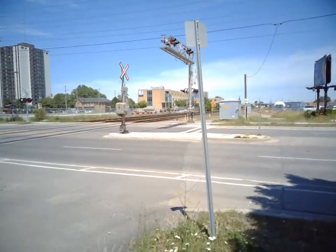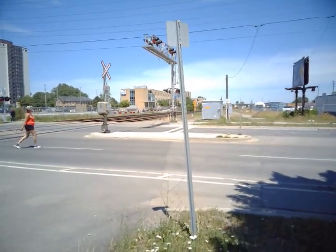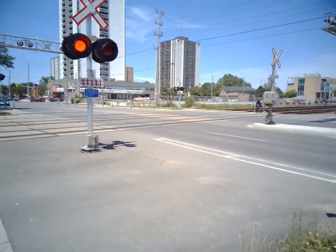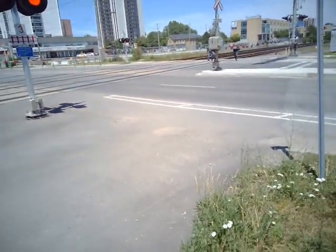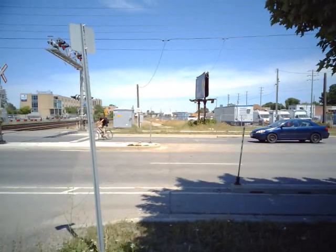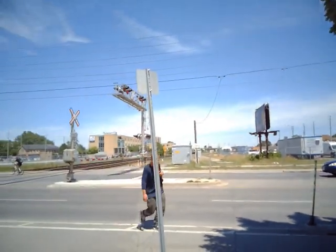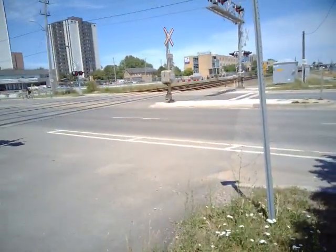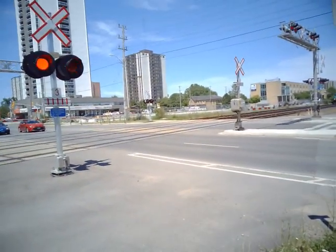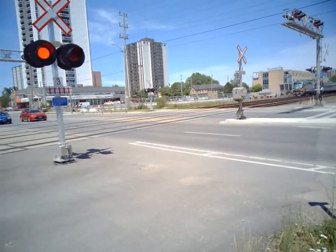Okay. We got Via 73 coming. This train originates from Toronto, Ontario Union Station. Heads west to Windsor, Ontario, where it terminates. So we got P42 number 902.